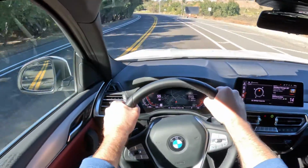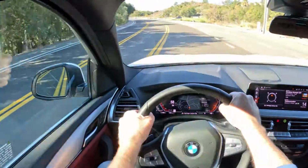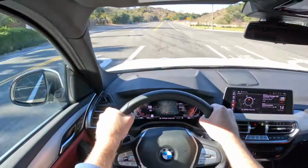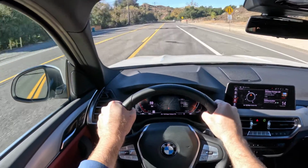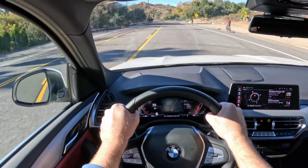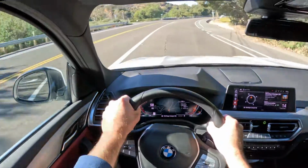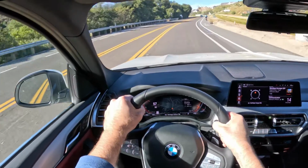Good afternoon, ladies and gentlemen. Today we are test driving a 2024 BMW X3 sDrive30i. This is the entry-level X3, 2-liter turbo engine, rear-wheel drive, 248 horsepower, 258 torque, 8-speed automatic transmission.